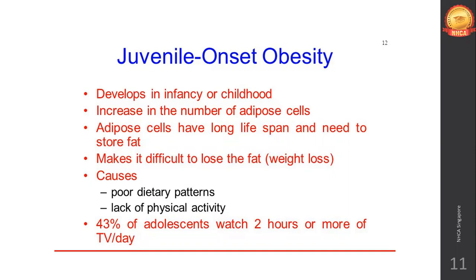So adipose tissue cells have a very long lifespan and they need to store fat. Even if you're losing weight, even if the adipose tissues are emptied out of fat during your fat loss journey, it doesn't mean that your adipose cells will disappear. It's still there. You can't kill your adipose cells. It has a very long life. So this is what makes it difficult to lose weight. Some people can lose weight, but more quickly than losing weight, they can gain weight. They can gain double the amount of weight they have lost. The reason being that their adipose tissues were still active.